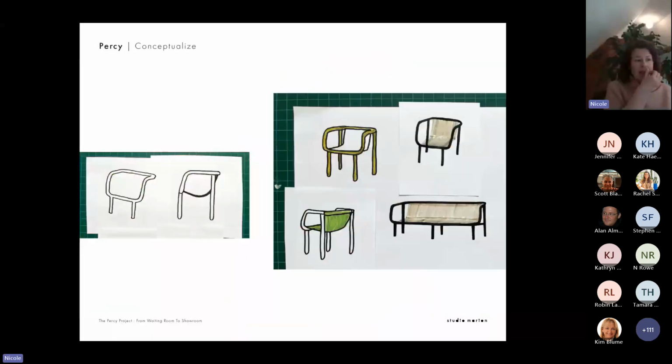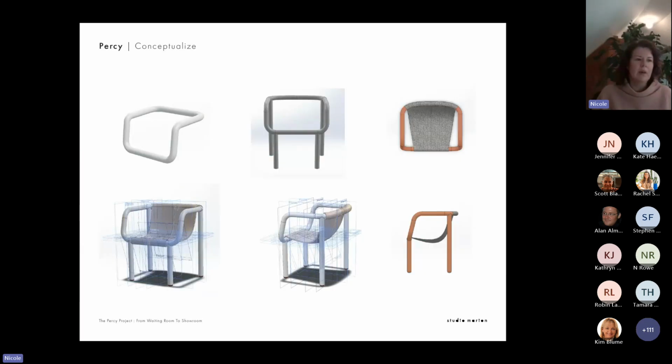So then I started doing some hand sketches just to get that idea onto paper of that uninterrupted flow of the frame, moving it into different sizes and scales. I personally get into 3D modeling pretty early on because I like to work with the actual ergonomics of the chair, the actual proportions. I'm much better at scaling that in 3D modeling than I am through hand sketches. So pretty early on I got into my form making on 3D software.